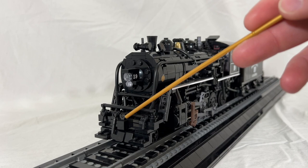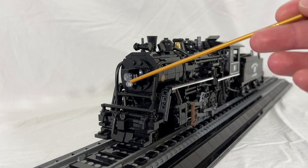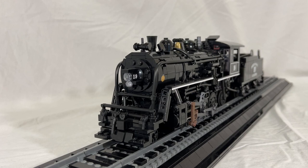Moving a little bit farther up, we've got the iconic curved grab irons and the crossbar that goes across the face of the smoke box just below the headlight, the number board underneath the headlight, which does resemble the original. This is my cast aluminum copy of the original. And of course, the headlight just above that. And at the top of the smoke box is the dynamo generator.